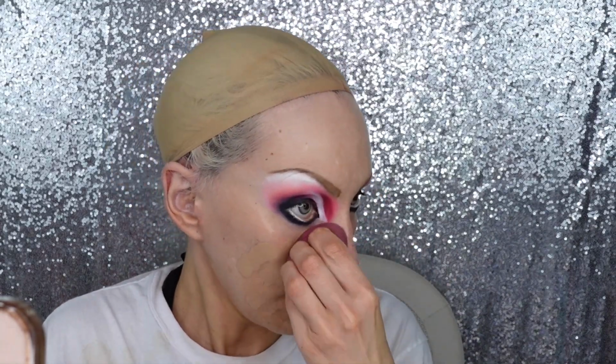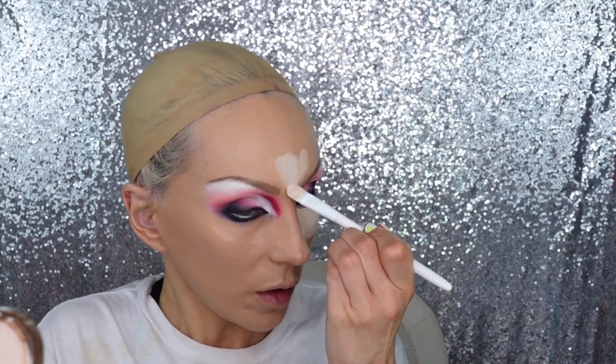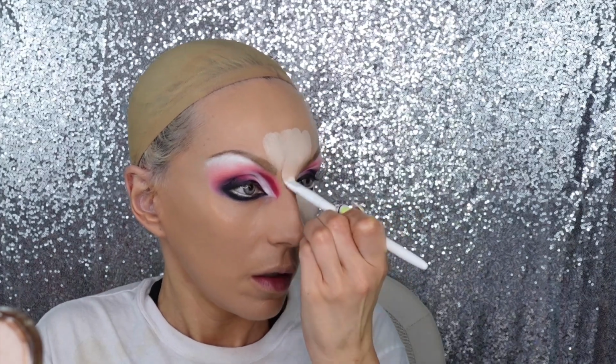So I'm gonna use my almost finished Revolution Matte Base F10 and just a regular basic foundation. So mix in Makeup Revolution Infinite Concealer in C6 and LA Girl Pro in white. Just for a difference, I've been using that kind of combination lately and I like it.